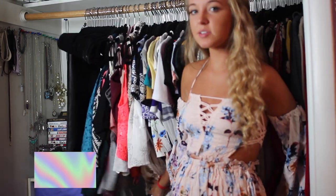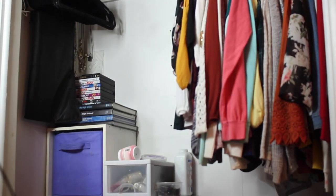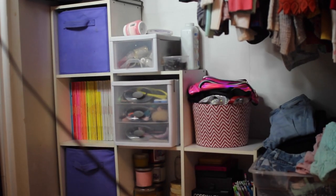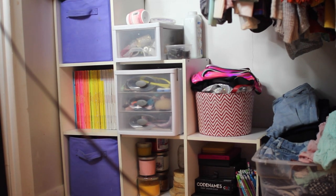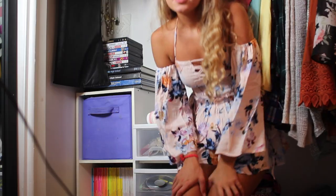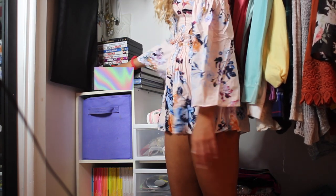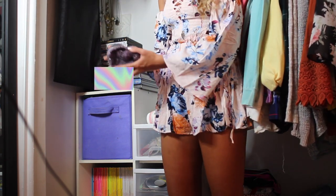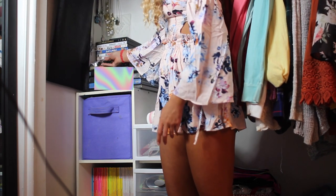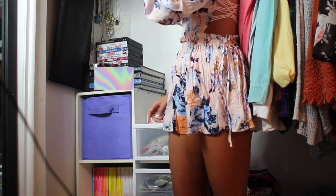I'm going to take some of my clothes off the hanger so you can see what's behind the clothes. Sorry for the bad angle, I just need to show you guys this real quick. I have this little cube cubby thing from Kmart, and then I have the two purple bins which are from Target. Also ignore the cord, it's from my studio light. On top of this I have my school's yearbooks, and then I have this amethyst crystal, and then I have pretty much all my DVDs, and then a little trophy from when I used to do cheerleading.